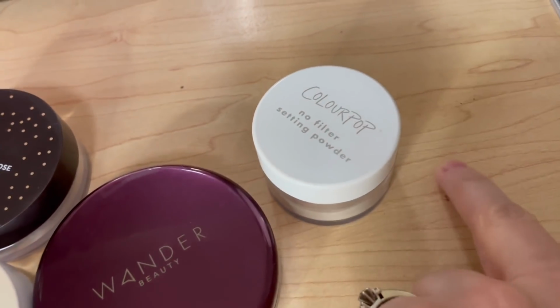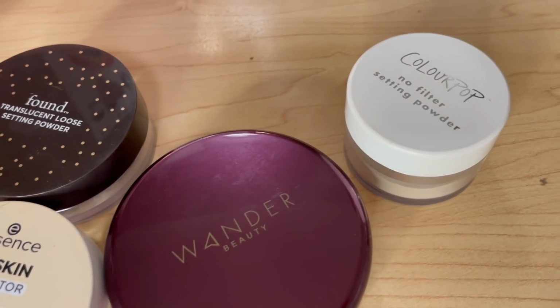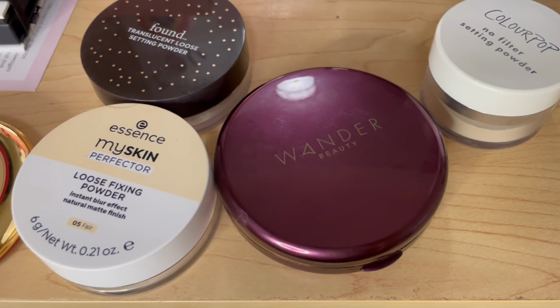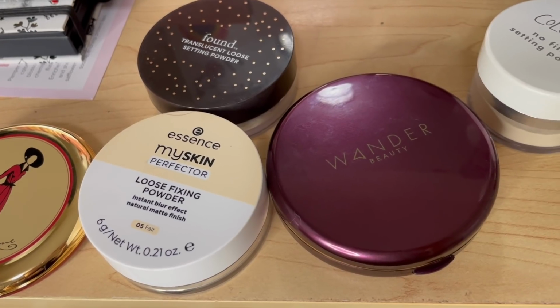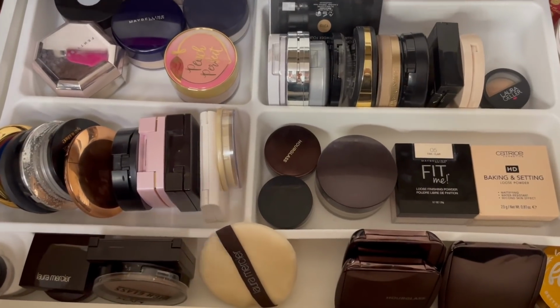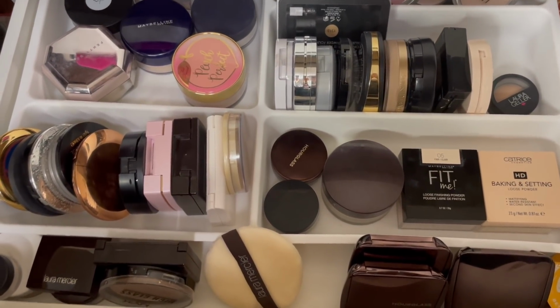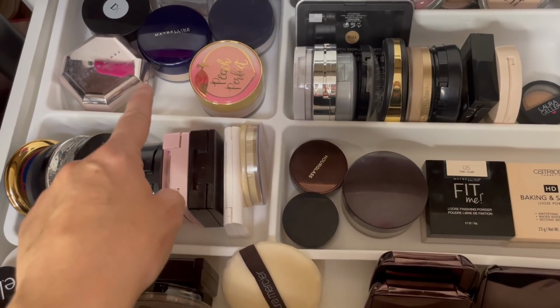Sorry if you're seeing little makeup smudges on this table. Should have maybe cleaned off the surface before I did this. But this ColourPop loose powder as well. Those are all things that I wasn't over the moon for. They're not really bad products, but I feel like I can let them go. It really did make everything make sense and have a little bit less of one thing layered on top of the next. What's back here are some loose powders that I don't really use that often.